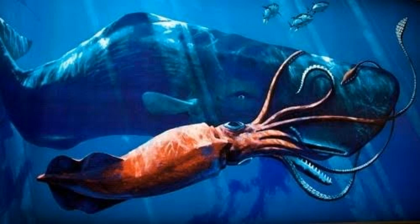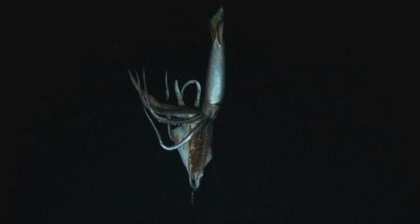The giant squid inhabits some of the deepest and darkest parts of the ocean, including the abyssal plains where there is little to no light. They are truly creatures of the deep, and we know very little about their behavior and lifestyle.